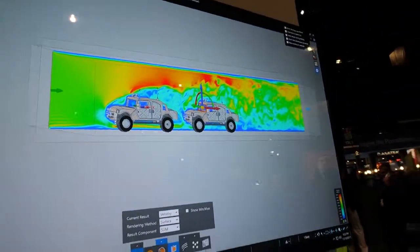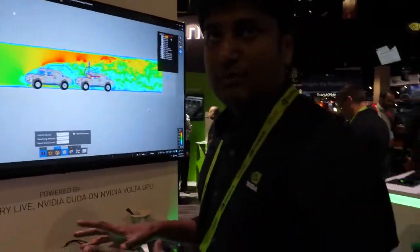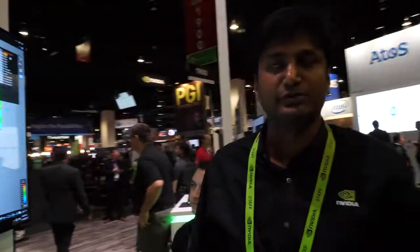So is this only possible to do on Nvidia hardware? Yeah, this is completely built on the CUDA platform, and it runs only on Nvidia GPUs. So it won't run on CPUs, it won't run on AMD GPUs, it's only on Nvidia GPUs. Why won't it run on something else? Yeah, because it's all built on top of CUDA. So it needs tons of GPU.